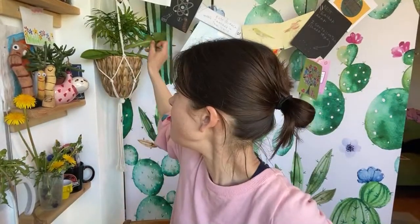They're also called pissenlit in French, which means wee the bed, because they are a diuretic. They have got something in them that does make you do a lot of wees. Right, that's the leaf. The root of dandelions is amazing.